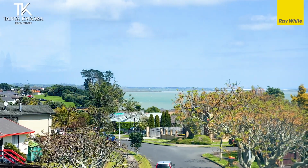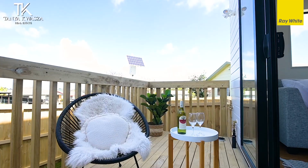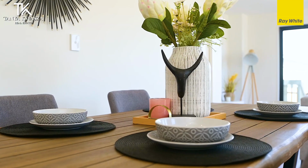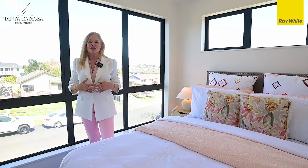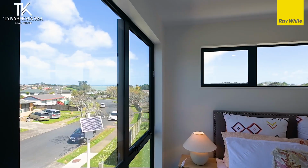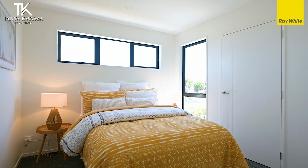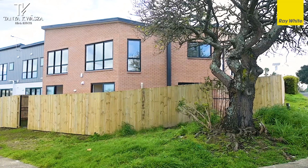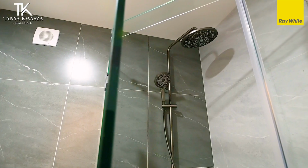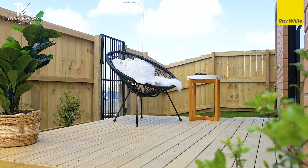So take your pick. Would you like something with sea views, lovely big spacious living room, and a deck that faces the sea? So unit one's got two double bedrooms, two bathrooms and a small single bedroom, or a study upstairs and another powder room downstairs. So this unit, number three, is perfect for single level living, as you've got a bedroom downstairs and a bathroom downstairs and great outdoor floaty deck.